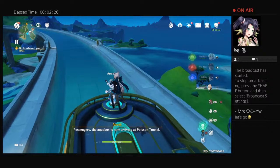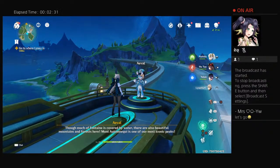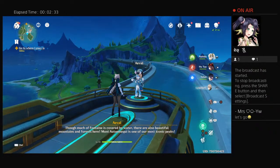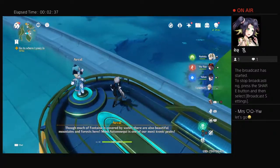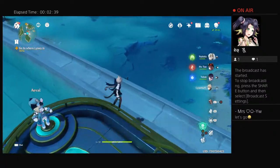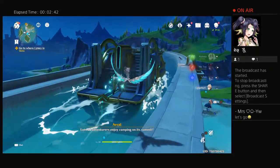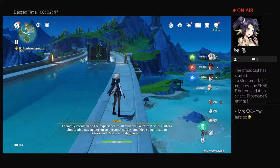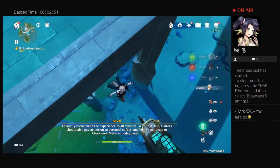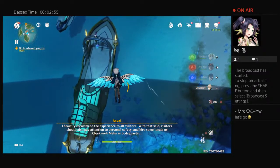The Aqua Bus is now arriving at Poisson Tunnel. Though much of Fontaine is covered by water, there are also beautiful mountains and forests here. Mont Olton Key is one of our most iconic peaks. Lots of adventurers enjoy camping on its summit. I heartily recommend the experience to all visitors. With that said, visitors should also pay attention to personal safety and hire some locals or clockwork mecha as bodyguards.